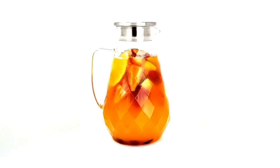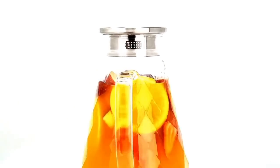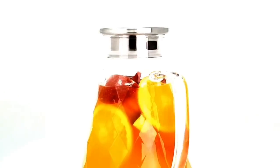Beauty as the light strikes off its diamond surface. It looks so good on the outside that it will make you feel good on the inside.